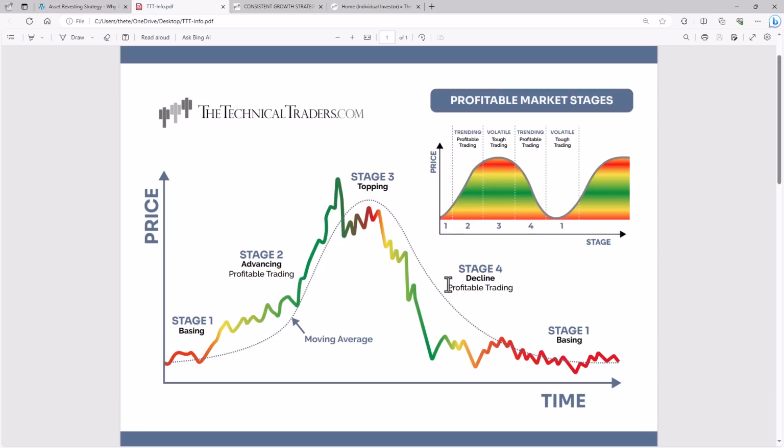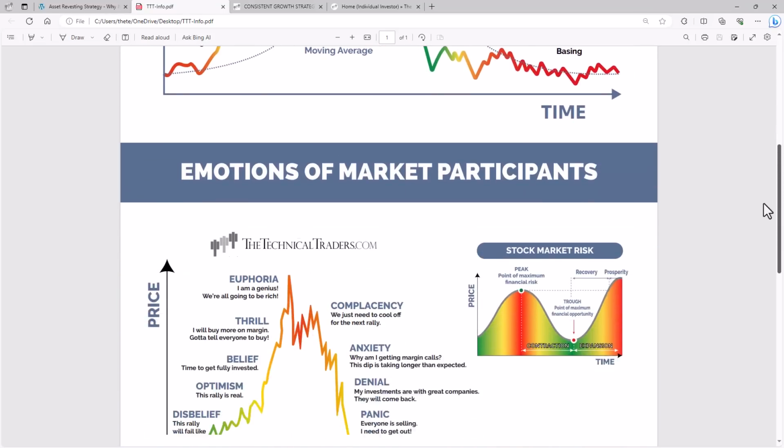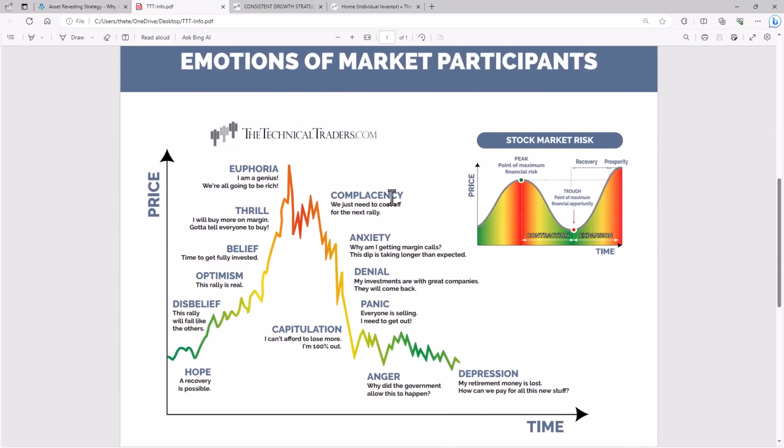And a stage 4 decline is a big reset in stocks, generally commodities, currencies, real estate. It is usually a big, broad swath of chaos for those who don't understand what's unfolding and how to take advantage or at least just avoid it all along. And if we were to look down here at another chart, I don't really need to go across the emotional side again, but right now I believe we're at this peak maximum financial risk. It doesn't matter if you start a new business, you buy a new home, you invest in stocks. This is up in the nosebleed section. We are up in this stage 3 topping phase.